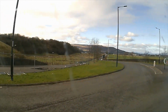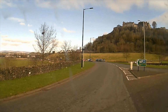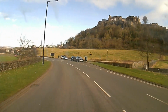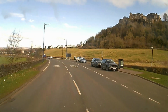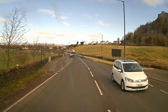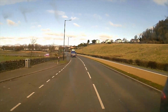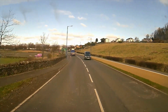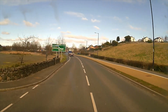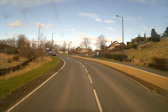In 500 meters, turn right onto... I could have gone either way, but anyway, no, I should have gone up and see. There you go, there's a better picture of Stirling Castle. All roads lead to Stirling Castle. Right, turn here, right onto Ballet Road.